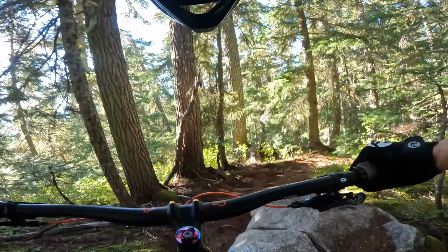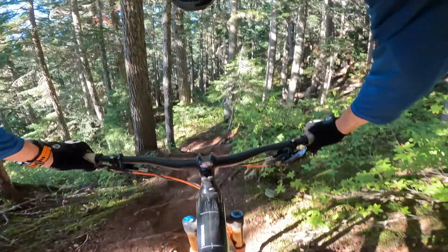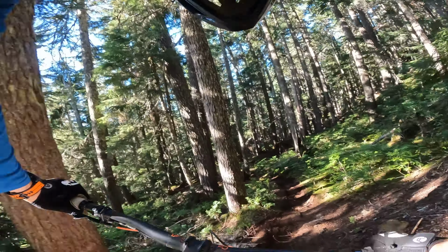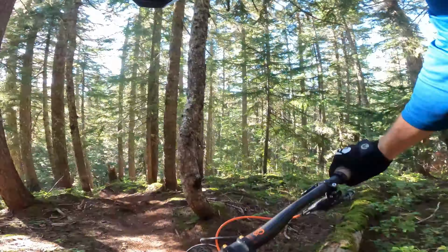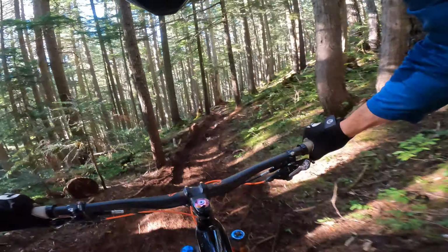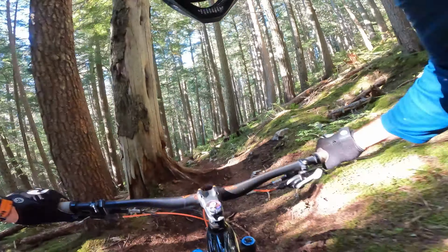Riding blind. Oof, doesn't sound good. This is rough. Ooh, still on Cashmere, and it is rooty and rough. Riding blind.